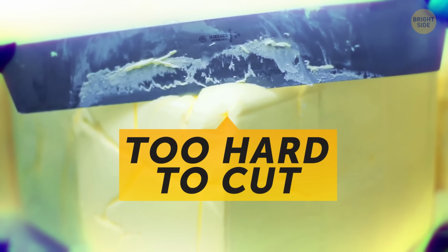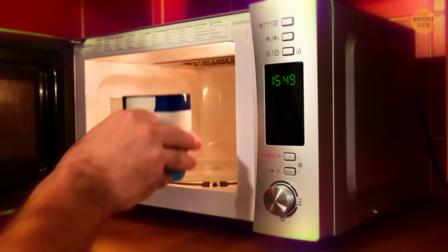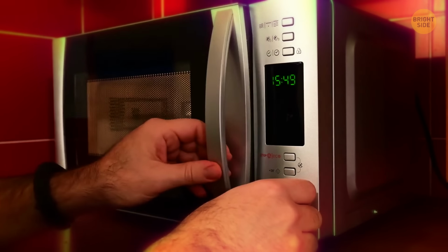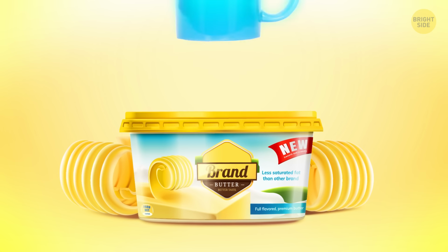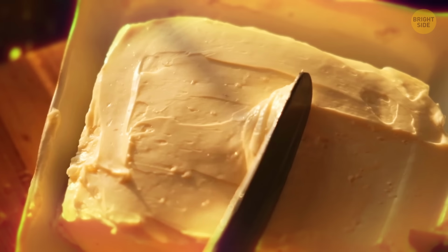For when your butter is too hard to cut, put a glass of water in the microwave for a minute or so. Test the glass so it's not too hot, take it out and pour out the water. Put the warm glass over the butter. It'll soften up in no time.